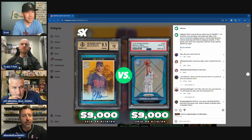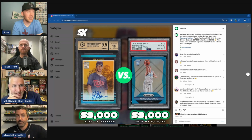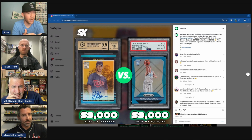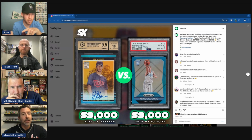Yeah. What if that Mauer was a Goldschmidt? That's what I was thinking. Actually, very similar to that conversation. Well, it's such a different situation because obviously the Goldschmidt has a out of 5 and a 1 of 1. This is like if this was Goldschmidt Superfractor, then yeah, he's easy. But didn't you say this was Mauer's best card? You know, I would say it's a different situation. Like I would not take a Goldschmidt in this situation. Well, that's what I mean.